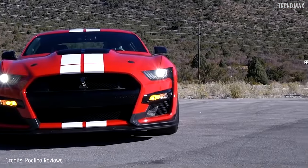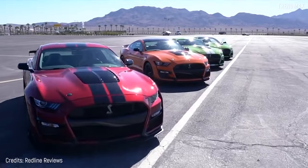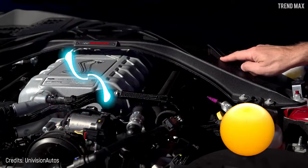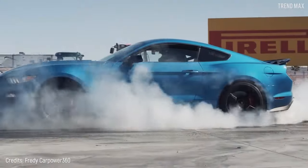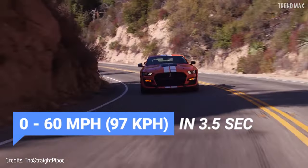Fascinating! It's the most powerful and fastest Mustang ever, combining modern sports car performance with muscle car presence. This vehicle boasts a supercharged 5.2-liter V8 engine that outputs 760 horsepower, delivering an acceleration from 0 to 60 miles per hour in just 3.5 seconds.